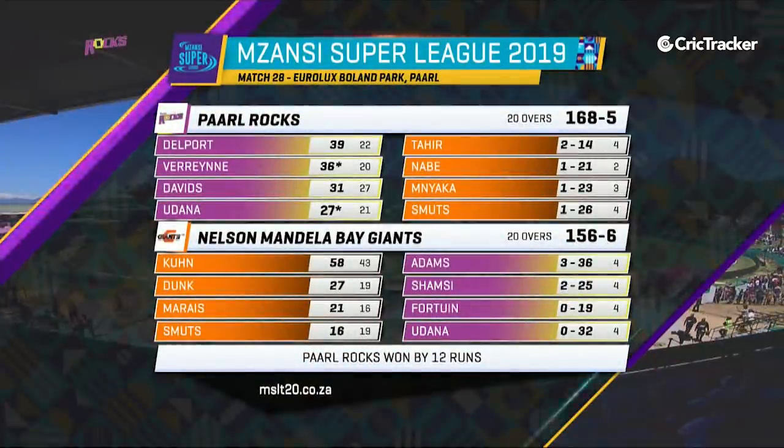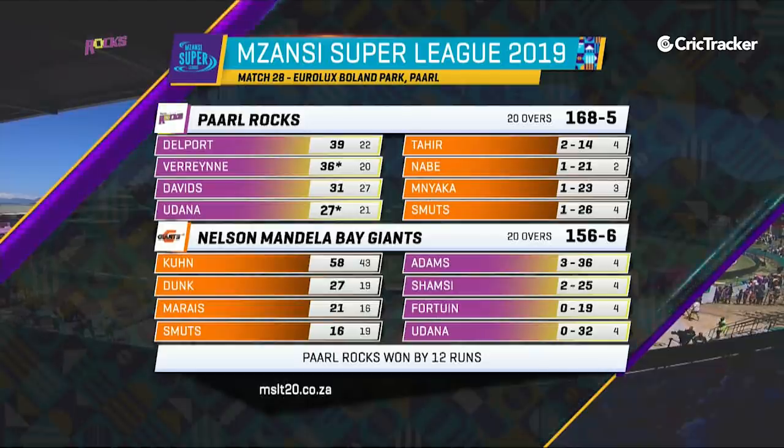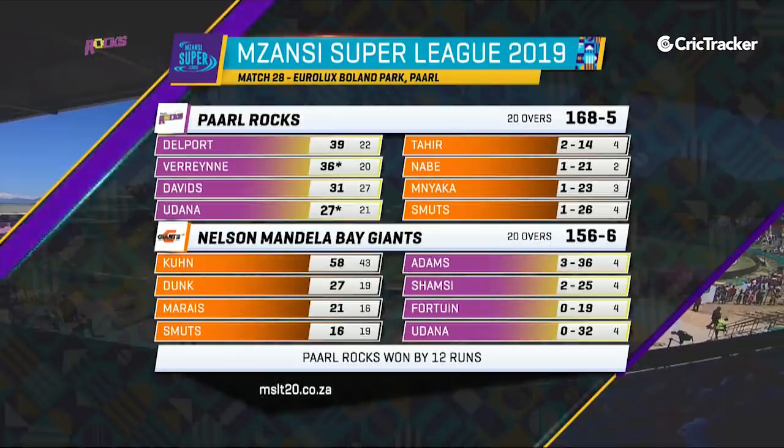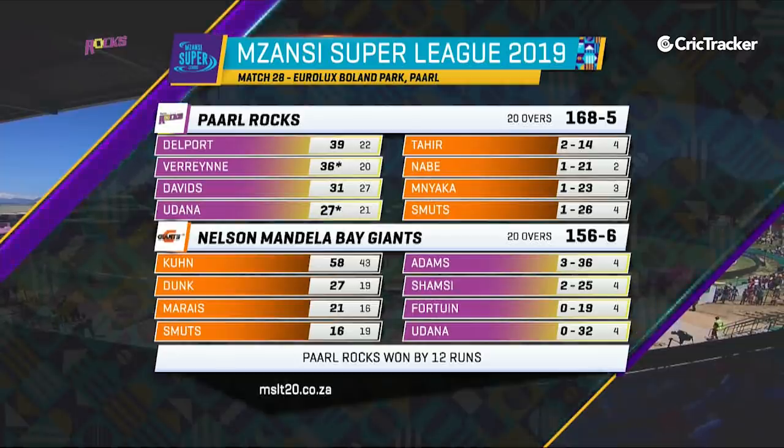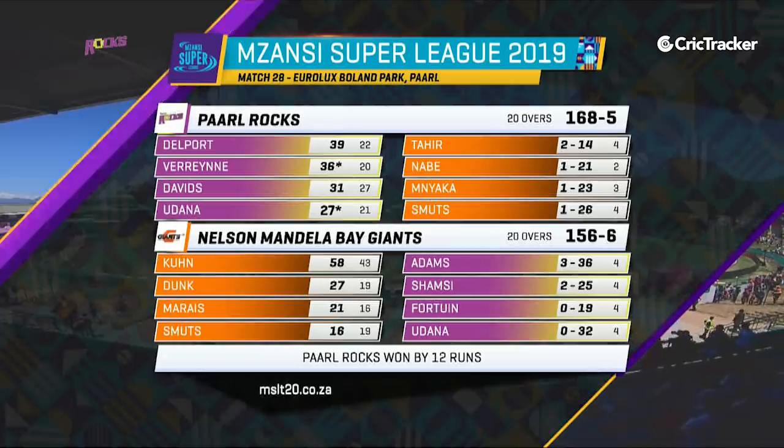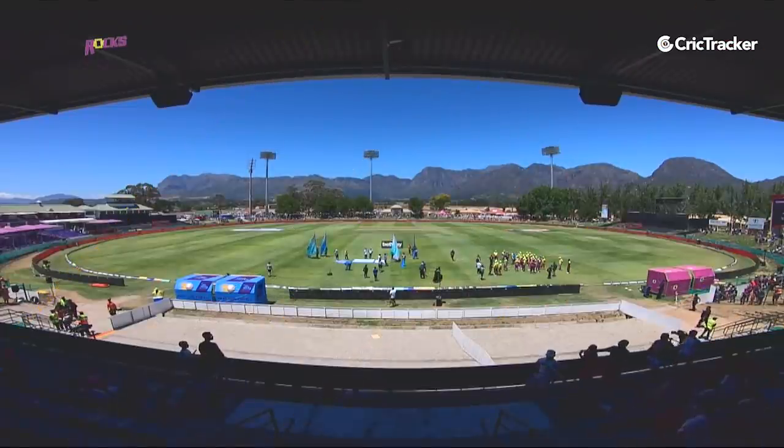The Rocks, they were put into bat, 168 for 5. There was a 39 and a 36 not out from Delport and Kyle Verreynne. That 36 off 20 was really, really important. Udana as well for his 27 off 21. And then the pick of the bowlers, Imran Tahir, 2 for 14 in 4 overs. And then the run chase, Heinrich stuck out there, 58 off 43. Fristo Adams just in a short interview there, along with Shamsi, 3 for 36 and 2 for 25. And the Rocks, they've won by 12 runs and are into the final.